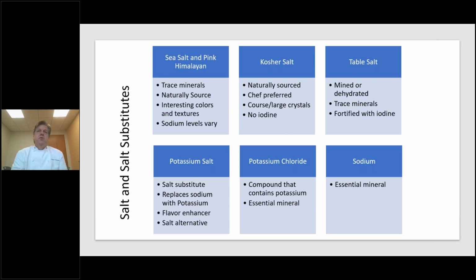Table salt obviously is mined and dehydrated with trace minerals and fortified with iodine, which is what you're getting on the table any day you put it out of the shaker. Always a great thing in support of thyroid health and other things. But chefs typically don't use iodized salt in their cooking because sometimes it could impart a slightly off-putting taste. Potassium chloride and sodium-potassium salt substitutes can sometimes add a bit of an off taste when you're cooking. So you have to be very careful with how much you use, and from a chef's perspective, you wouldn't use it in a restaurant as a full swap out for kosher salt or another salt. And then sodium delivering essential minerals is critical to the food that you're preparing.